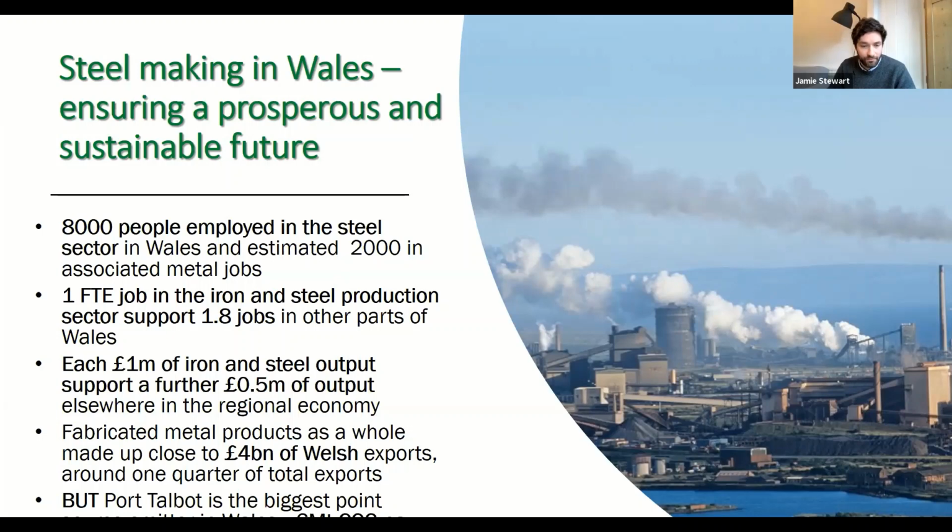But again, one of the key challenges is that the Welsh steel sector is one of the biggest emitters, both in Wales and in the UK. At the moment, the Port Talbot site, which is one of the biggest steel sites in Wales, emits 6 million tonnes of CO2 per annum. So that's a really big CO2 emission.